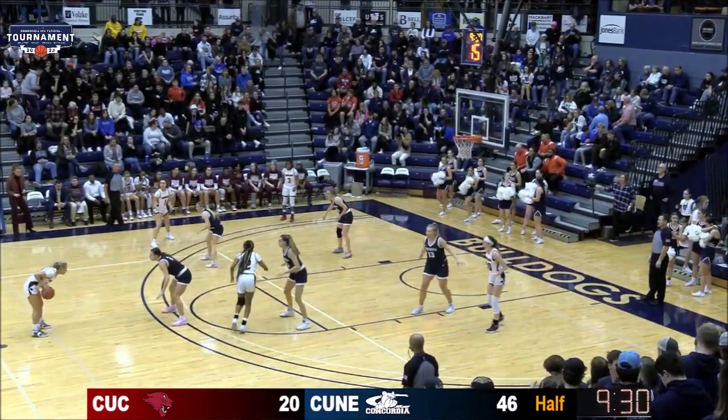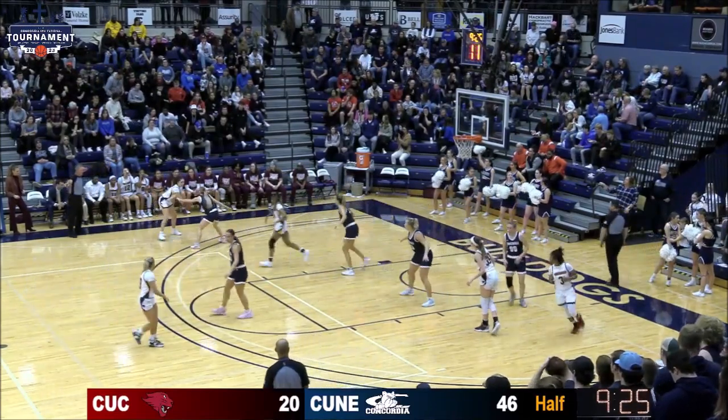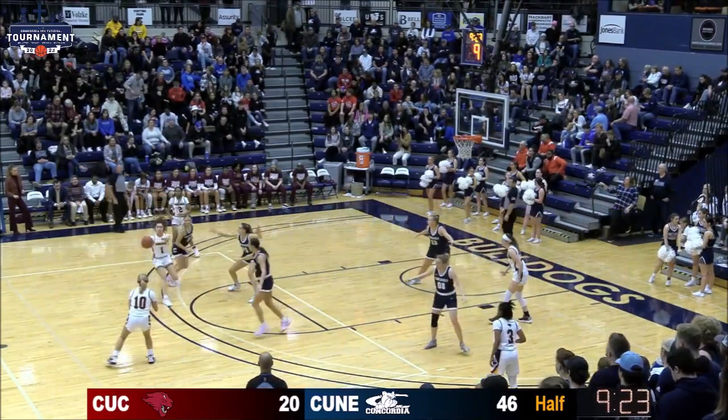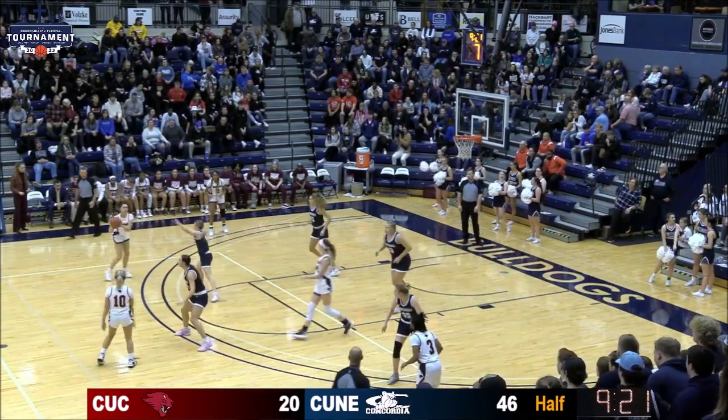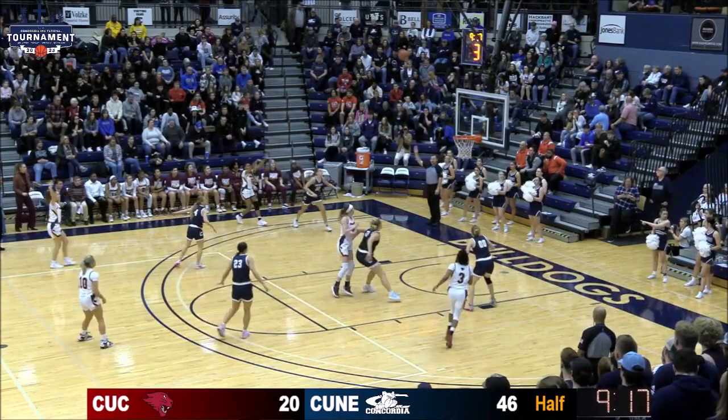Now Concordia, Chicago, the Cougars with it. Bennis up top. Kreeser is going to guard her here. Now to the left side. This is Perry. Perry brings it back up top. Bennis. 6 on the shot clock here as it goes to McGregor at the free throw line. Pass to the corner. Gates now 3.